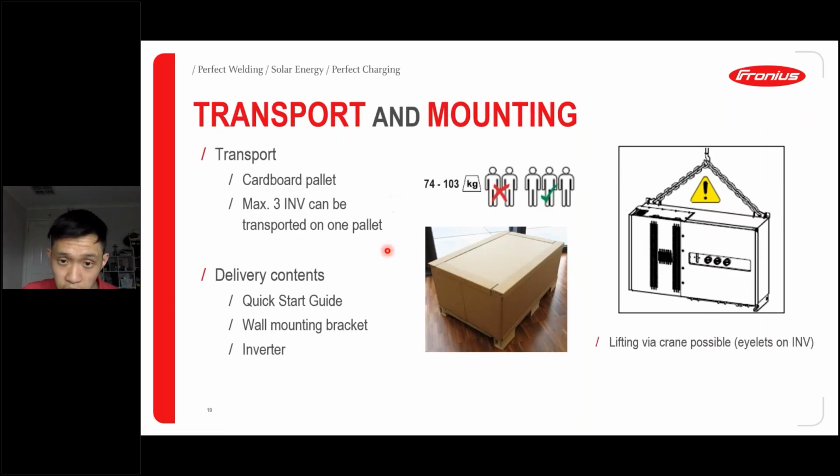In terms of transportation, that's where it becomes important. In terms of like OHS, we recommend to have 3 people to lift the inverter. We did it in-house, so definitely I would highly recommend that you have 3 people there. Usually we'll transport 3 inverters, so 1, then 2 on top for transportation. And of course, if you want to use like a crane to lift the inverter, that is possible. So you just have like a chain, you have 2 hooks on the left and right side.